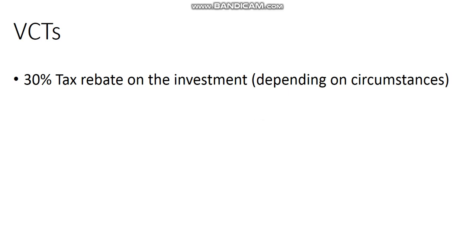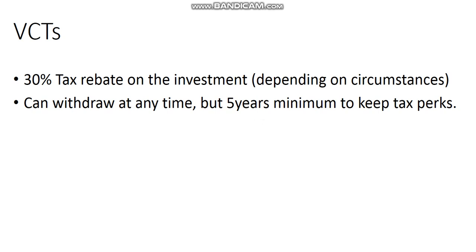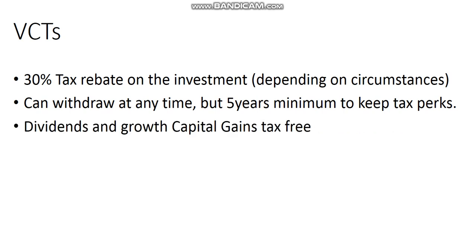Now, again, it's not a bad deal. However, obviously, being smaller, they can be much more volatile. You can withdraw the money at any time, technically, but you need 5 years minimum to keep those tax perks. Take it out too soon, you pay the tax. And the dividends and growth are capital gains tax free. So all the time you're making money on these, you don't have to pay anything to HMRC. And of course, you can always reinvest these dividends back into the VCT and get a further 30% back on that. Again, not necessarily documented in many places.